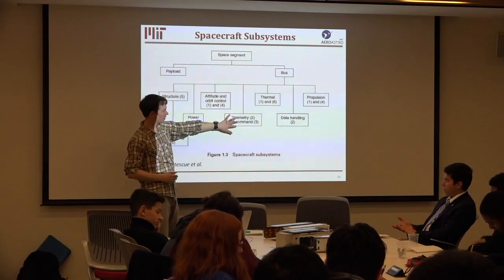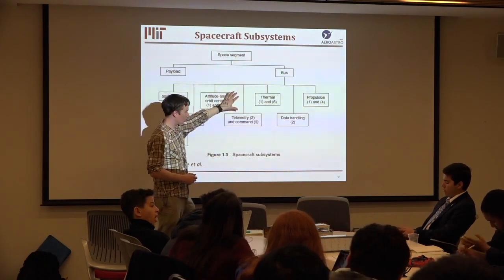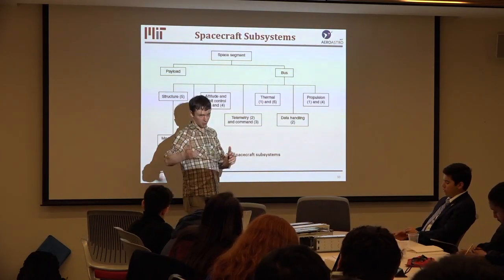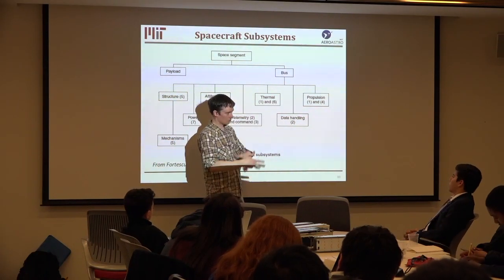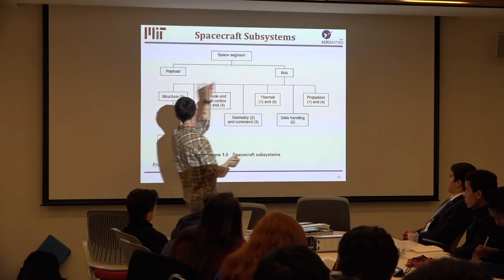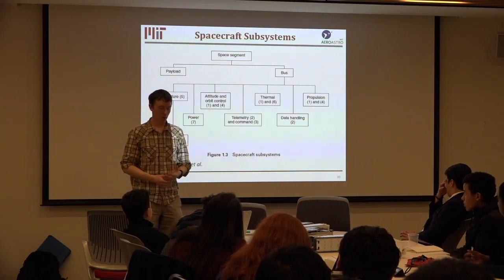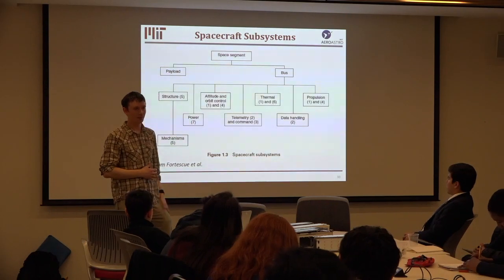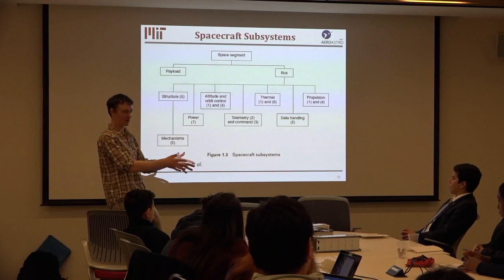Telemetry and commands. So this is how you communicate with it and what you tell it to do. Thermal is does it stay the right temperature? Is the air conditioning working on your bus? Data handling is how do you communicate between the parts of the bus, and propulsion sort of ties back into the mechanisms and the power, but it's how do you get where you're going. And I didn't make this slide up for you guys. Bus is the technical term. This is the systems engineering slide from Carrie's graduate class.